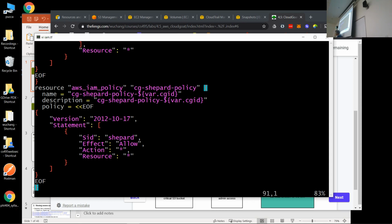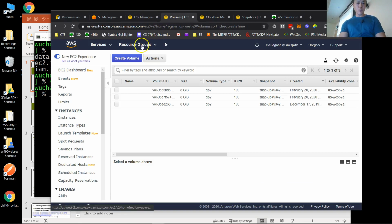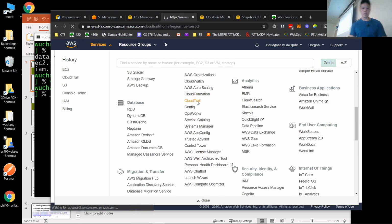So this is the role that got hijacked last night, and how do I know that? The way I'm going to show you is I'm going to go through how I would investigate 300 VMs being launched onto my project. So that's what we're going to do next. So I'm going to go into CloudTrail. If this were your project, you would go into your services, and then down here you would see your CloudTrail. So I'm going to click on my CloudTrail.